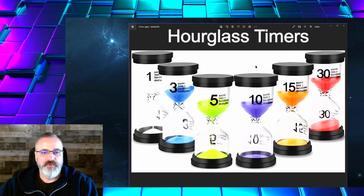Here's another example. These are a little nicer, in my opinion, because they're easier to read as far as the time that you'll get. Now, a little caveat. I've read some reviews on these. The timing may be off a little bit, but you're playing a board game. It's not anything that you need to have 100% accuracy.